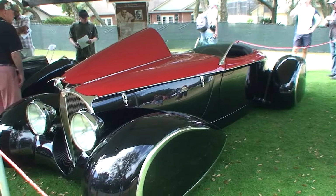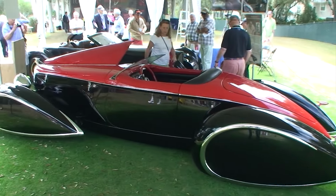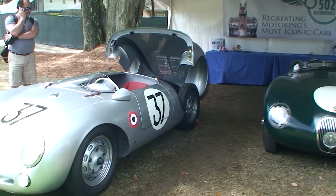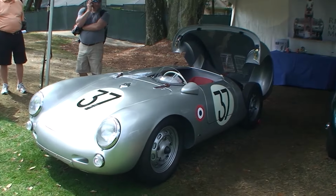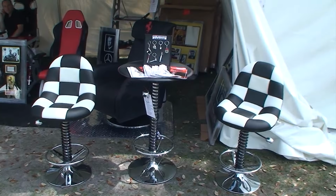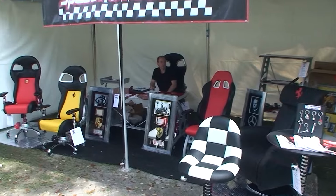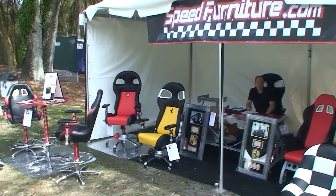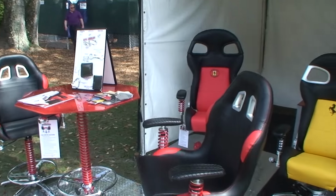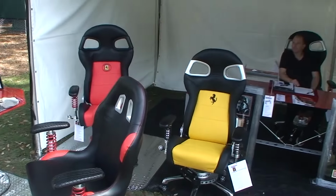Here is this company that calls itself Delahaye USA and yet ends up making them look like Bugattis. These are recreations. Porsche Spyder and of course the Jaguar C-Type. Porsche Spyder. Beautiful recreation. This is a vending area and we're looking at various products that are available, and this is called Speed Furniture. All the necessary parts for comfort. Shock absorbers on the armrests, wheels, and very comfortable executive chairs as well.